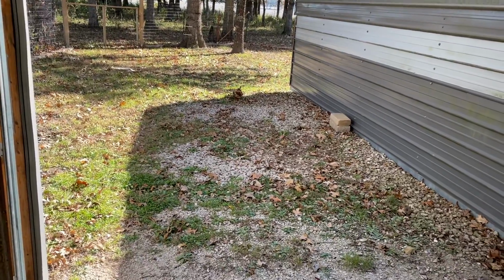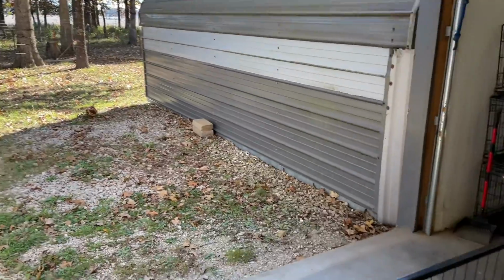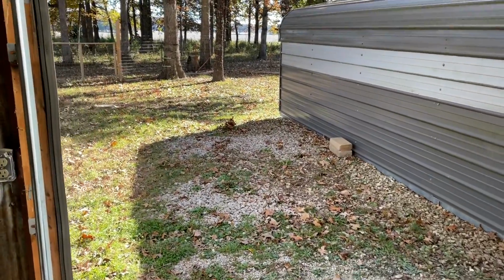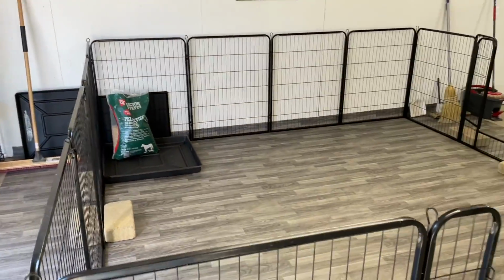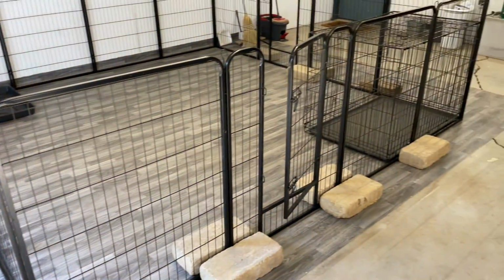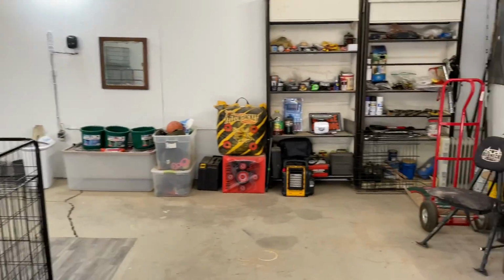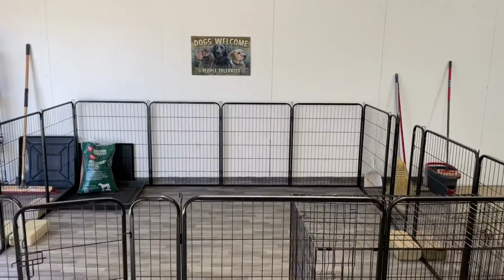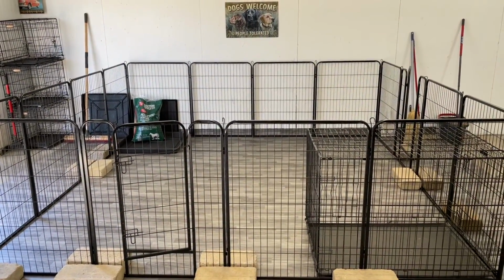And it's my hope that you guys can gain insight from seeing this to create your own. It doesn't have to be this big, or it can be twice as big as this, whatever you want to do. But this works out good for me, raising Labradors in Southwest Missouri. We've been having a real good time with it. There it is. My puppy habitat.